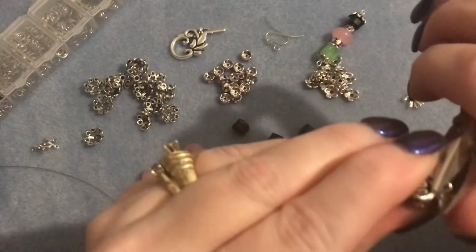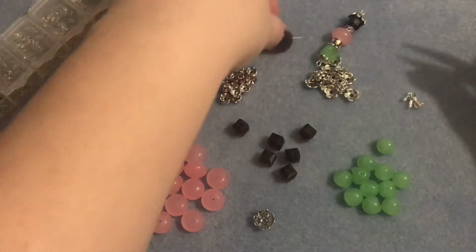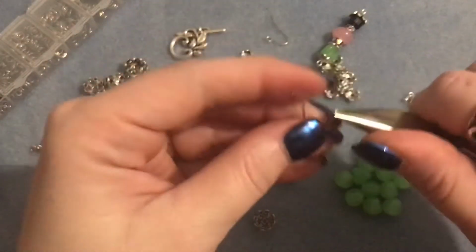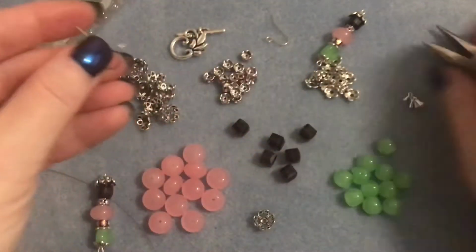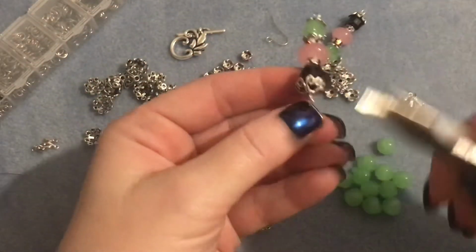Go ahead and close this loop up really good. And then I'm going to go ahead and put my earring wire on. I'll put my component onto the earring wire and close that up.